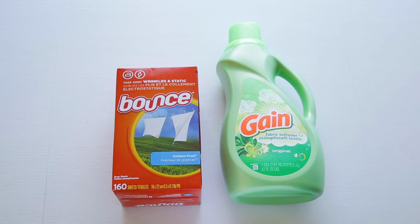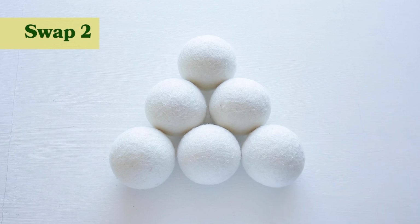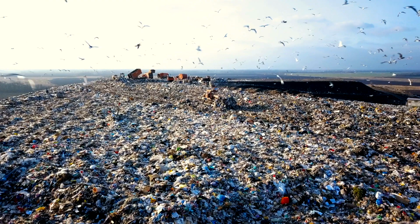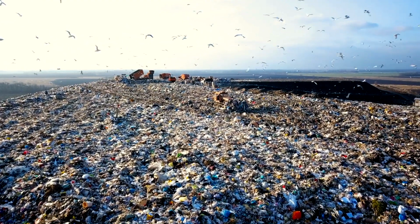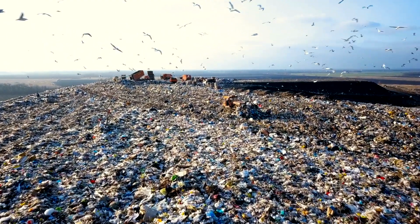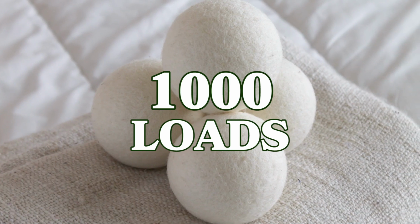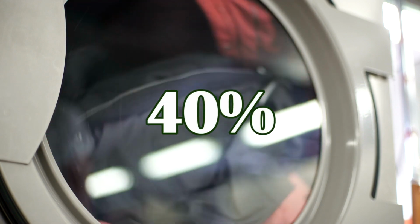My next swap is, instead of using dryer sheets, I opt for wool dryer balls. Single-use dryer sheets are made of non-woven polyester, which is derived from fossil fuels, and these sheets are just going to go straight to landfill after you use them and just sit there forever. What I like about wool dryer balls is that they can last up to 1,000 loads of laundry. They can also decrease your drying time by about 40%, so it's also saving you energy as well.